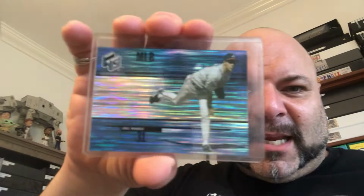1999. So that's a 2000 Holographics. It's a really cool Greg Maddux. Again, very shiny, very cool card. The back of that one.